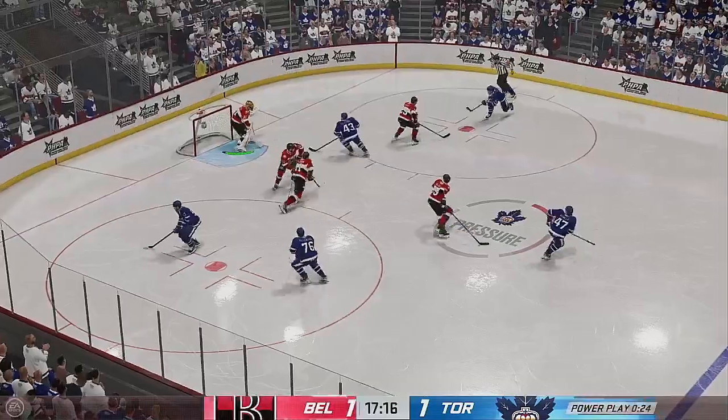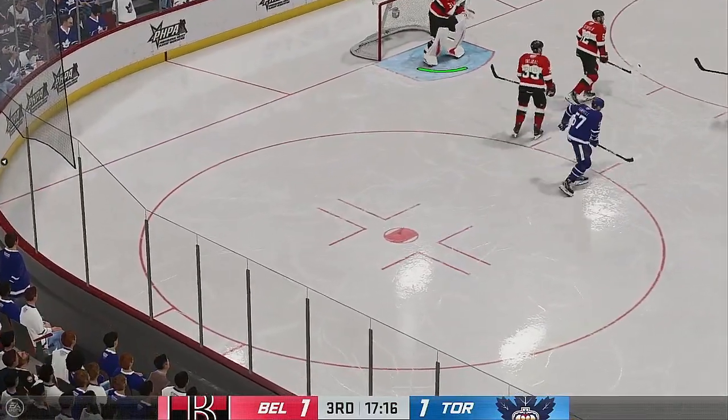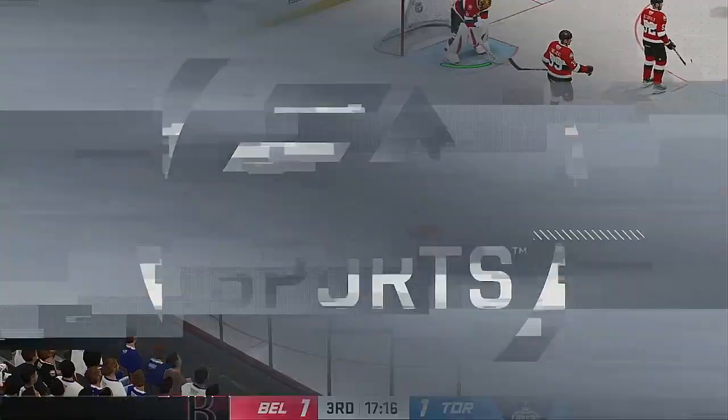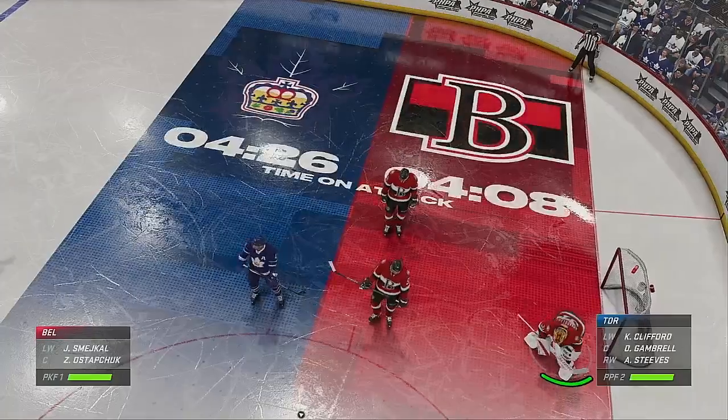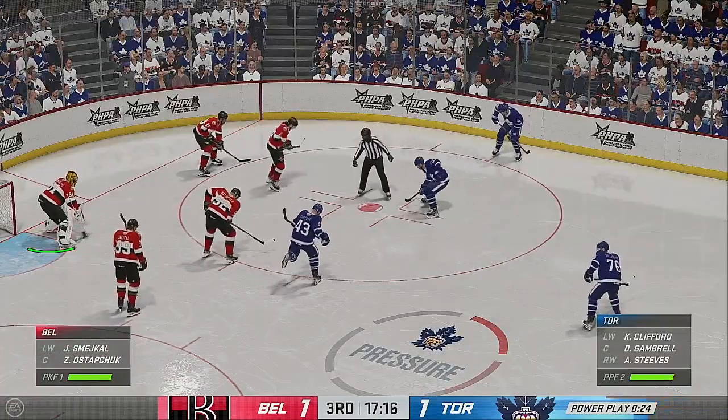And from off the wing, he comes up with it with both centers scrummed up. There's the whistle as the puck goes up and over the glass. Ostapchuk's gliding in for the face-off as this penalty kill will continue.